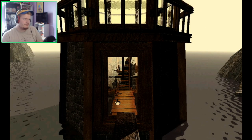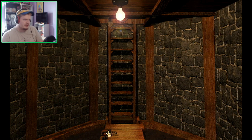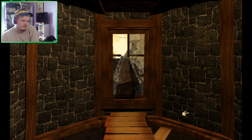Here's the lighthouse. Broken. Key. On a chain. And a lock high above. I have to break this chain somehow.